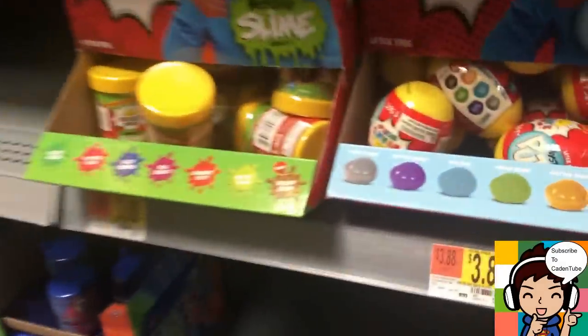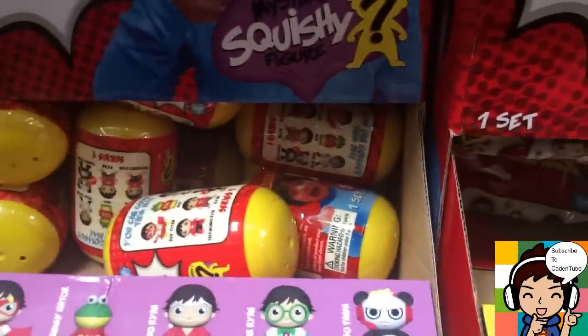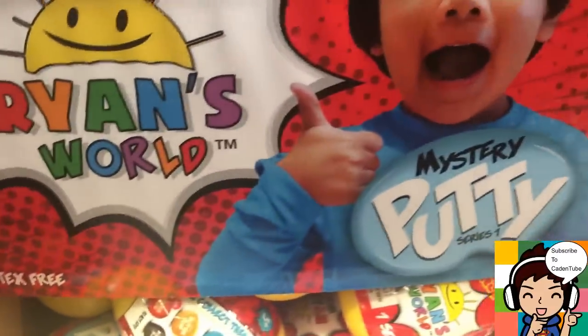We're gonna get two. How about we get two? Instead of getting one, let's pick out one blind bag, a mystery figure. Let's get one of those. So put one back. And then let's get one of another one. Do you want the mystery slime? Do you want the mystery putty?